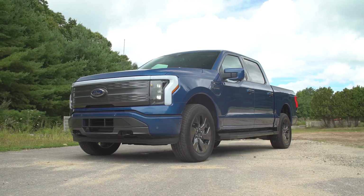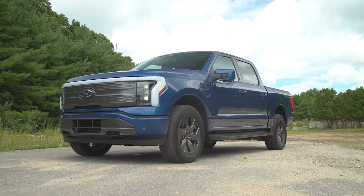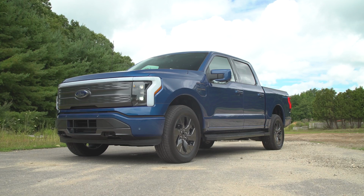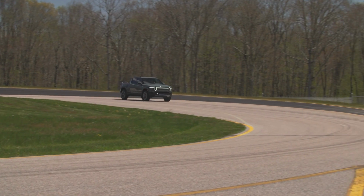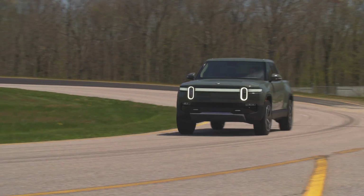The F-150 Lightning is a full-size pickup truck. This is a large vehicle. Anyone who's been in an F-150 knows it. The Rivian is not. It's really more like a Ridgeline. The bed is quite small. In fact, it's not even as long as the Ford Maverick when we measured it out. So it's like a different animal.